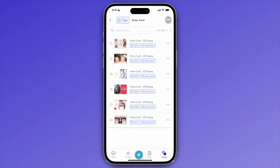I save our Christmas cards each year, and I went ahead and digitized them so that I have them in my LAMA account. So think of LAMA as a digital filing cabinet, all of your most important documents at your fingertips wherever you are. It's really like having your own personal life assistant.